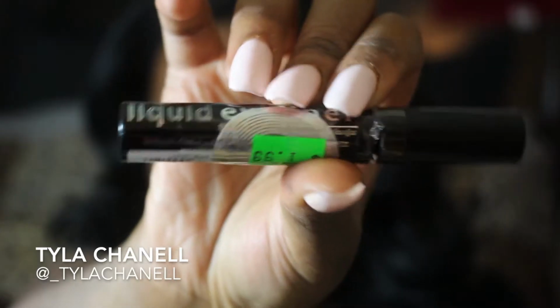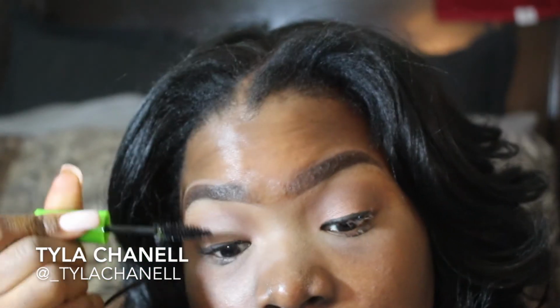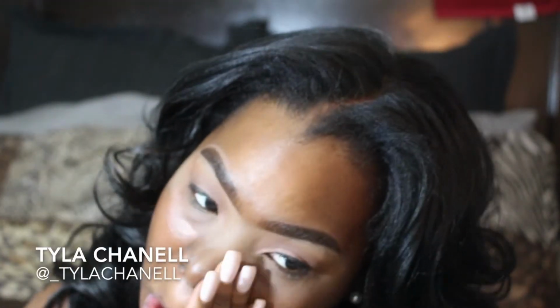Now I'm going to do my wing with the LA Color liquid eyeliner in black, and I'm going to use this mascara by Maybelline, of course. This is my first time trying it. It was pretty good. It was pretty good. Will I buy it again? It's probably not.